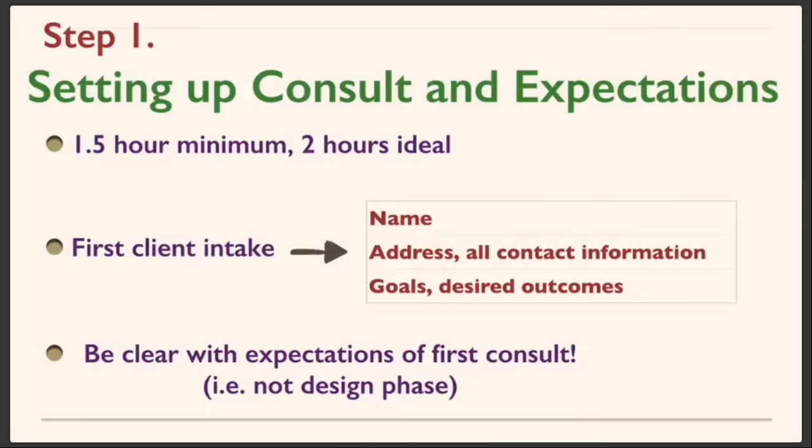It's a time for us to build relationship, for me to get a sense of your goals, your outcomes, to observe the site, see what the resources and constraints are, and then we go from there. That's a good way to set up the expectations for the project.